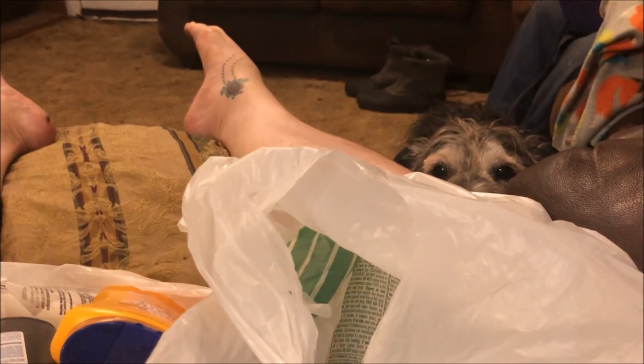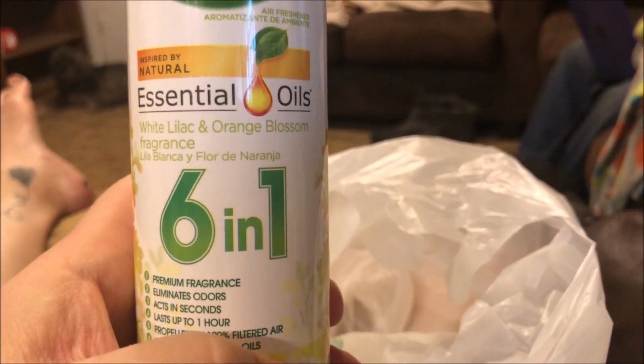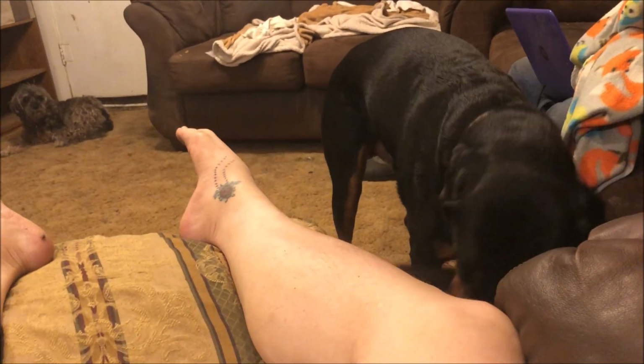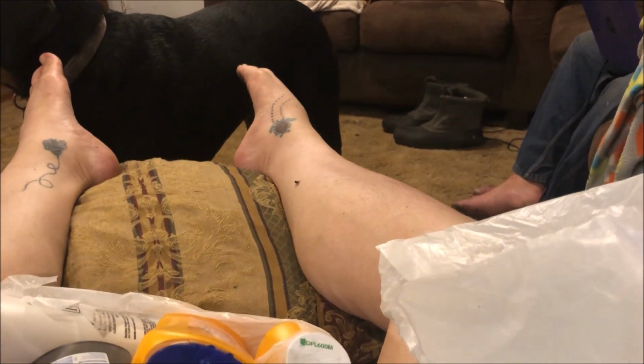I got these little shot glasses. I thought they were really cute for Jimmy to use. I got this Airwick Essential Oil White Lilac and Orange Blossom 6-in-1 Room Deodorizer. So that smells amazing. And the last thing in this bag is another of the essential oils. This is in Vanilla Passion Fragrance. So I thought I would try that one. That is all of that.